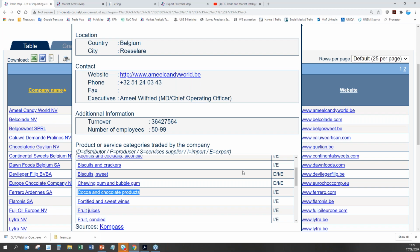Right now, we're talking about exporting cocoa beans. So that means you can sell it to the confectionery sector, the food sector, the cosmetic sector, or the pharmaceutical sector. What they do with your beans, you don't care. But indeed, there are opportunities in the cosmetic sector.